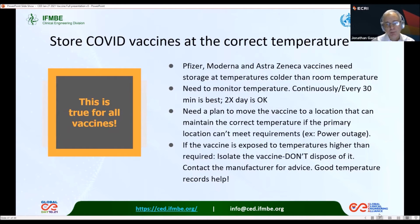Now, since temperature is important, wherever you're storing these vaccines, something could happen. You could have a power outage, or you could have some kind of problem where the refrigerator or freezer is not going to be able to maintain the right temperature. If that happens, you want to have a plan. Frankly, you want that plan before something like that happens. So you want to know what you're going to do if you have to move the vaccine.